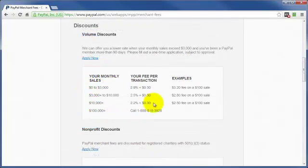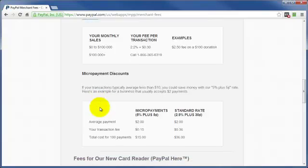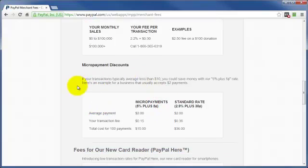Now, if you do qualify for this, in other words, you have $3,000 or more in gross monthly sales, it's not automatic to receive these deductions. You have to apply for it. And you just click on this right here. And like it says, it's a one-time application and it's subject to approval. And for additional breakdowns in other fee structures, just scroll on down further.